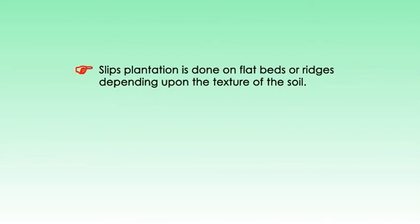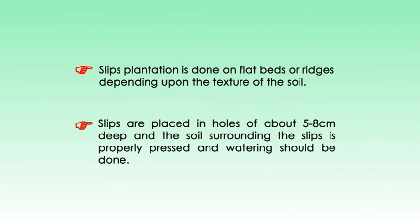Slips plantation is done on flat beds or ridges depending upon the texture of the soil. Slips are placed in holes of about 5 to 8 centimeter deep, and the soil surrounding the slip is properly pressed, and watering should be done immediately.